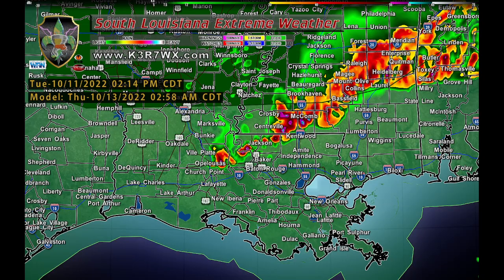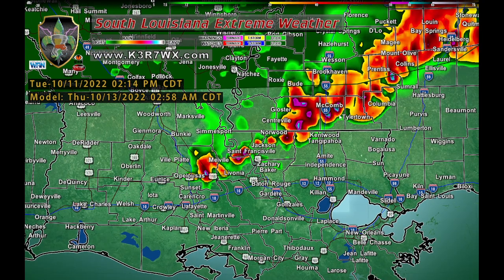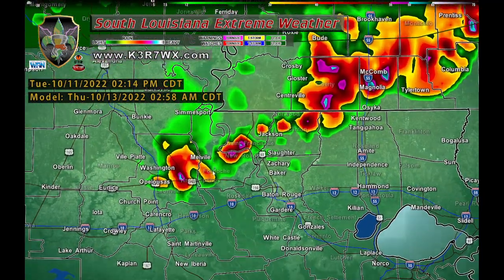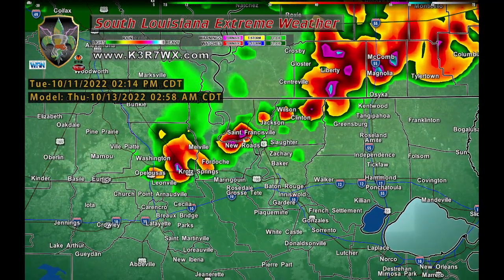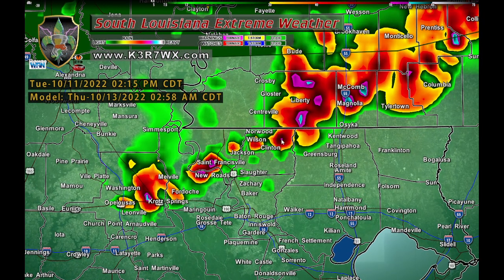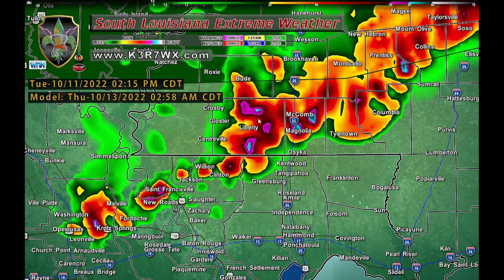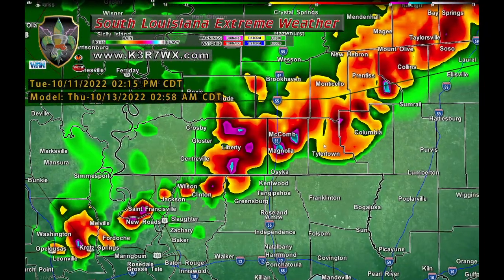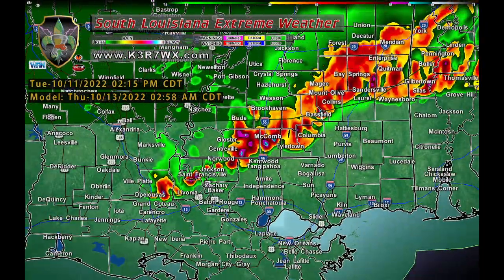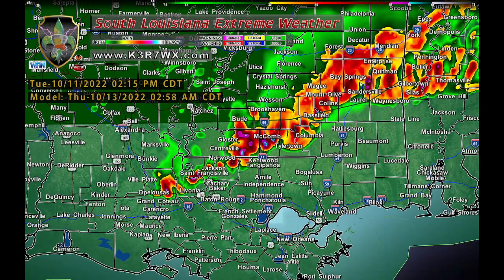And as we get to 3 a.m., you can see pretty intense cells embedded in this line, all the way from Krotz Springs up to St. Francisville, New Roads, Rouge, possibly across the Felicianas here and into southern Mississippi here, Liberty, Gloster, McComb, Magnolia, etc., and then on up through Prentiss, Collins, Mount Olive, and up through Heidelberg, north of Laurel.